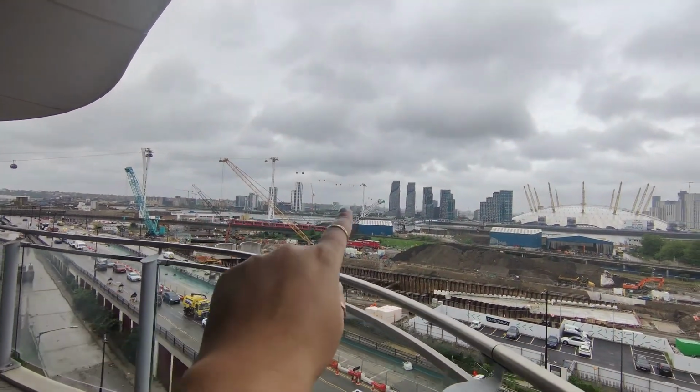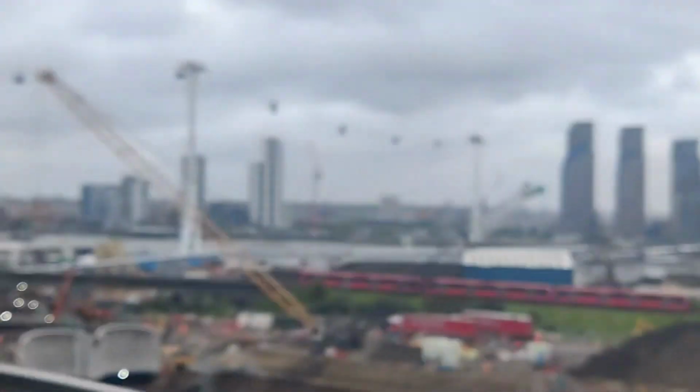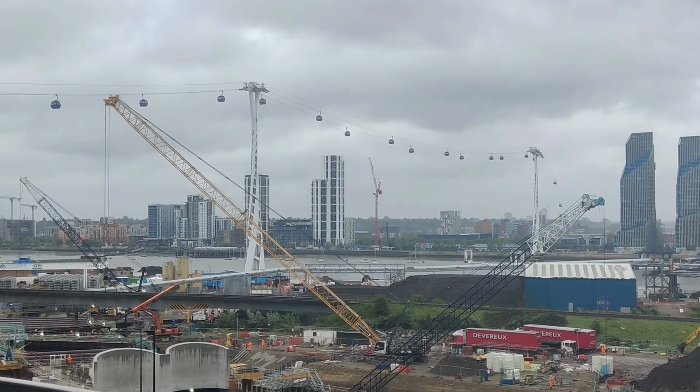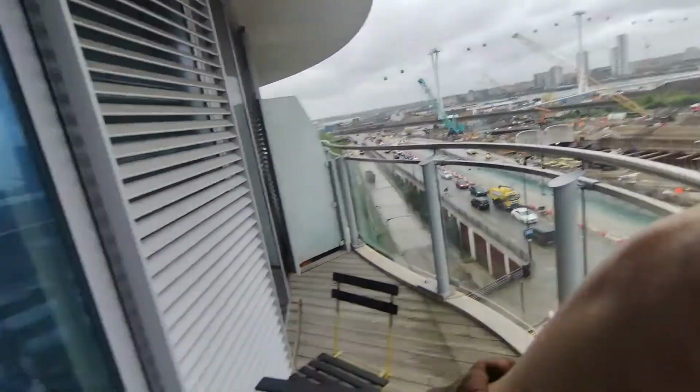So that side is Greenwich. If I zoom in, you can see this is the River Thames. The other side of the River Thames is Greenwich and our house is this side. So we just have to cross the river and we'll be able to reach Greenwich. We are heading out right now and I'll take you guys along with me. So let's get started.